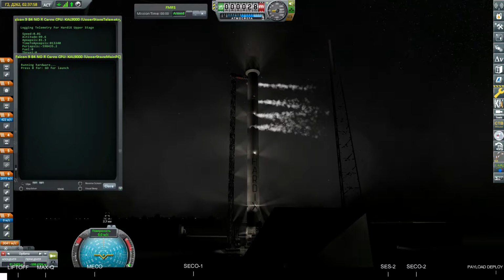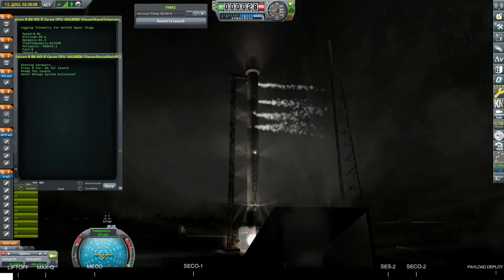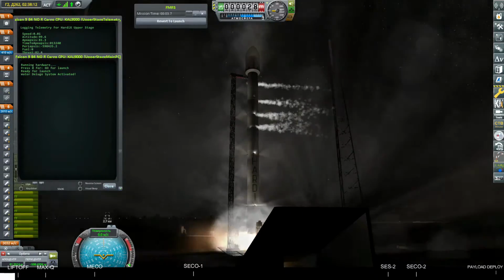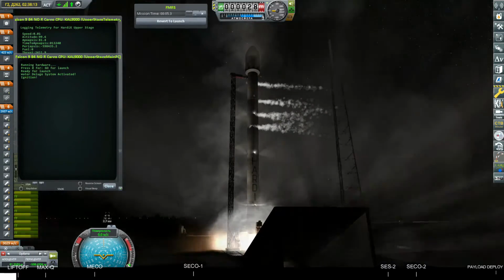Falcon 9 is configured for flight. T-minus 10, 9, 8, 7, 6, 5, 4, 3, 2, 1, 0. Ignition.